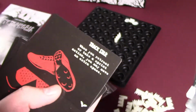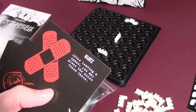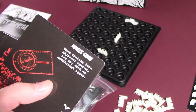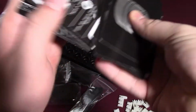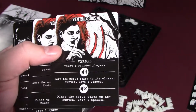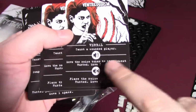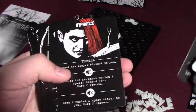Track star. When you retreat or take a sprint action, you may move an extra space. Klutz. After leaving a space, you may take the noise token there. When feeling into adjacent space, you may feel an additional space. So actually there's some stuff for the good guys, and there'll be stuff for the bad guys too. Okay. Ventriloquism. Taunt a wounded player. Move the noise token to its closest hunted, move 3 spaces. Place the noise token on any hunted, move 3 spaces. There's something about noise and not noise. Not sure what all that means, but there's a variety of different things that can be done.